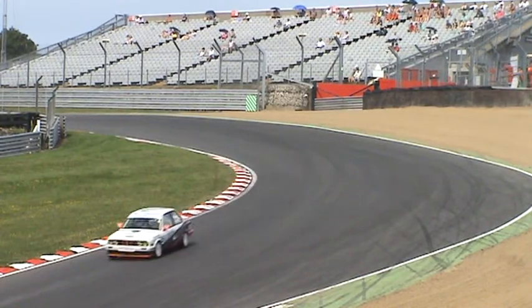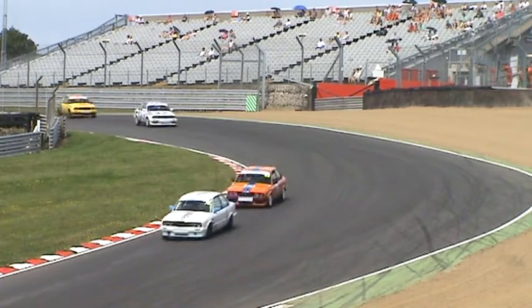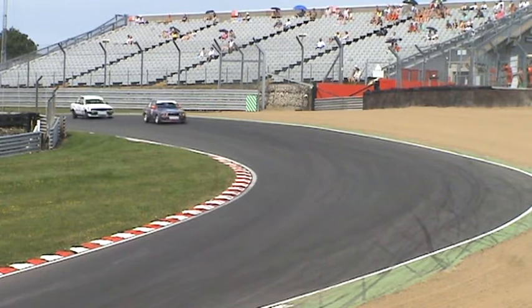And we can see a challenge there by Miles Howard on Harry Goodman going into Paddock. And he's now 10 seconds behind the cars in front, so he'll have to work that gap down.